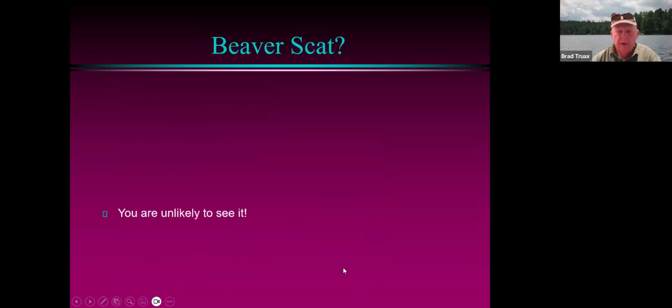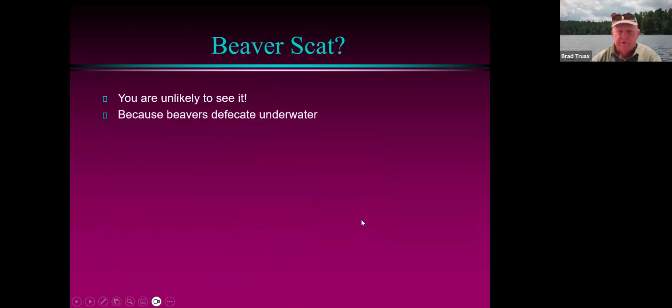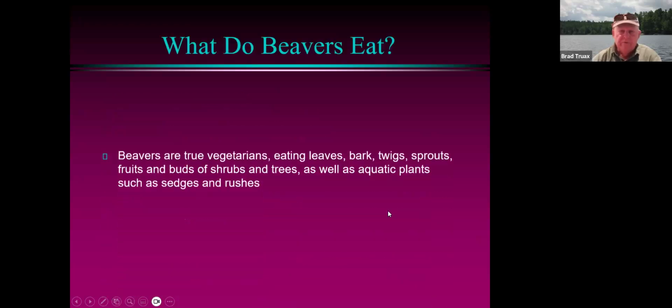Beaver scat, you're not going to see it. Basically, that's because the beavers tend to defecate underwater. And their scat usually consists of balls of sawdust. Not surprising, since all they eat is basically woody products. So, what do beavers eat?